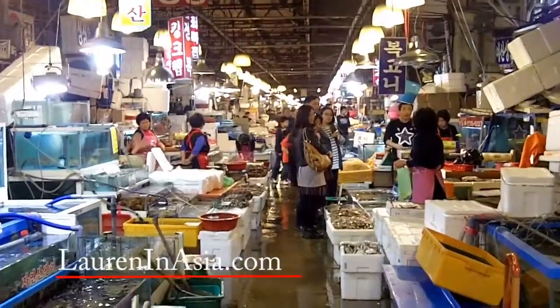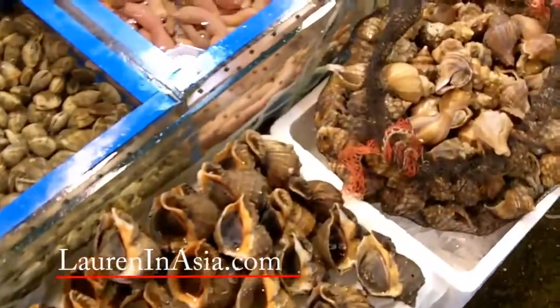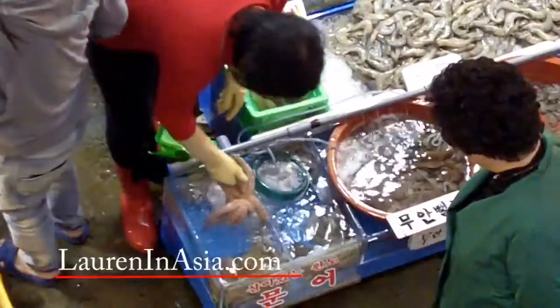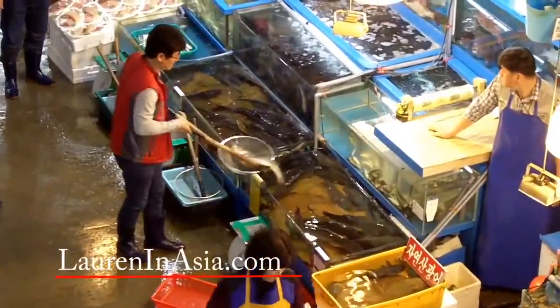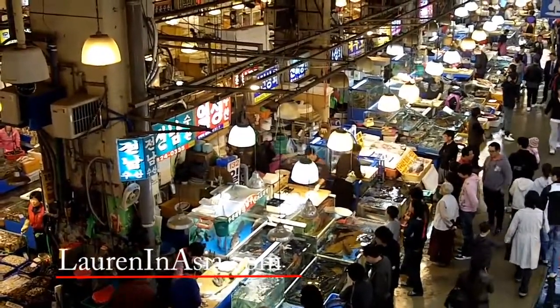And if you're like me and you are not a seafood fan, you won't regret a trip to the market. It's the colors and the energy. The market is alive. This seafood is so fresh, you'll be surprised there's not even a seafood scent to turn your nose up at. As a shopper or a tourist, Noryangjin delivers.